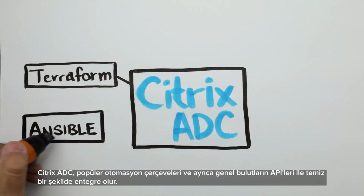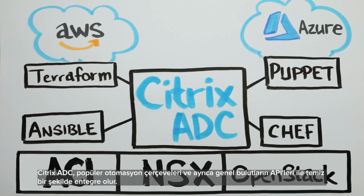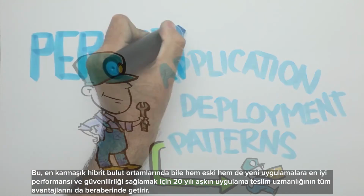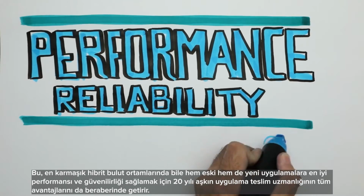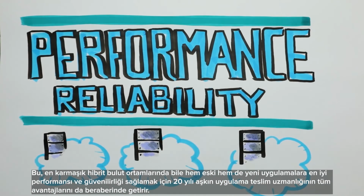Citrix ADC integrates cleanly with popular automation frameworks, and also the APIs of public clouds. Administrators can build application deployment patterns once based on Citrix ADC and easily move them between different architectures. This brings all of the benefits of over 20 years of application delivery expertise to ensure the best performance and reliability to both old and new applications in even the most complex hybrid cloud environments.